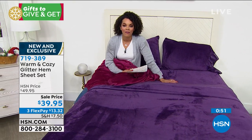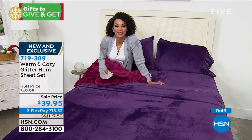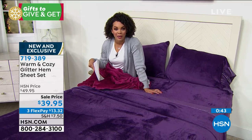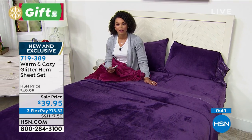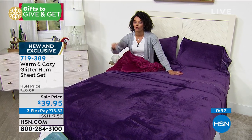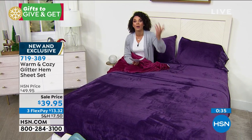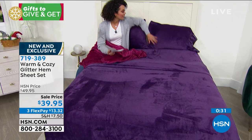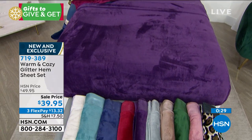Remember, when you're picking this up for under $40, it doesn't matter what size your bed is. Whether you have a twin size bed or king size bed, jump in and take advantage of this being under $40, something that you can use right now in those cold months. You're gonna get the fitted sheet that's gonna fit around your mattress nice and snug and not pop up. You're gonna get that flat sheet with that beautiful glitter hem, and then you're gonna get the two pillowcases as well that go with it.